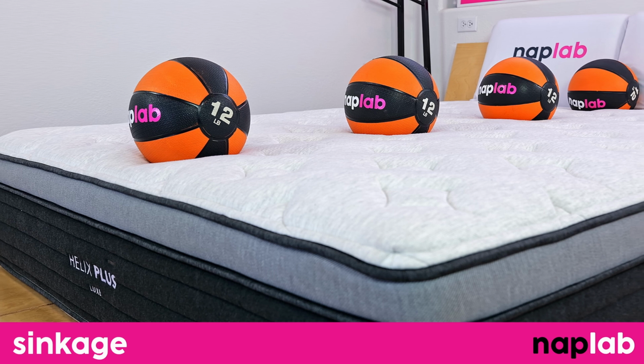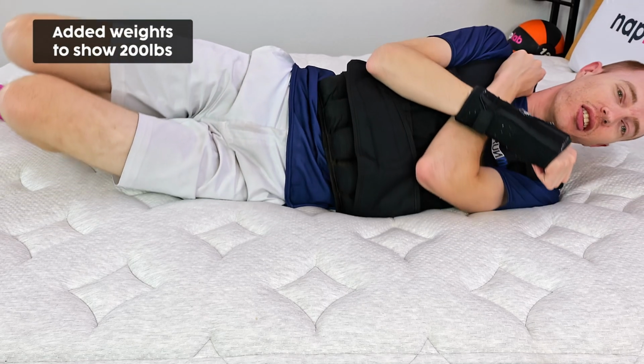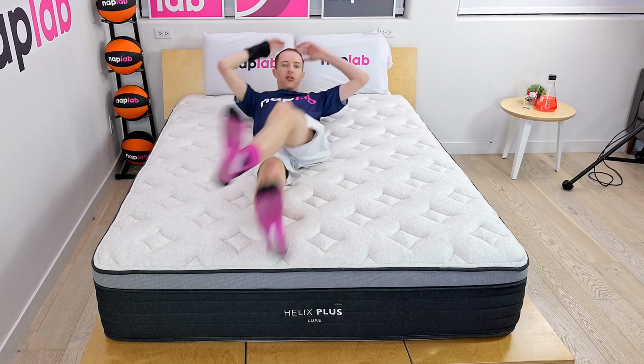In addition, we use a 12-pound medicine ball to test pressure point sinkage. Deeper sinkage can cause sleepers to feel overly enveloped by the material layers, while less sinkage can make you feel like you're sleeping more on top of the mattress as opposed to in it. Sinkage is a preferential factor. Some prefer more, others less.